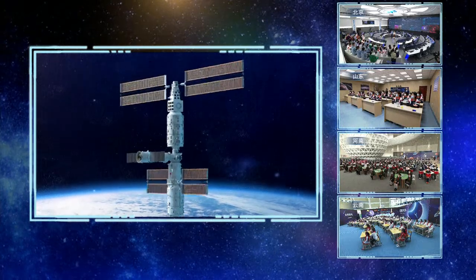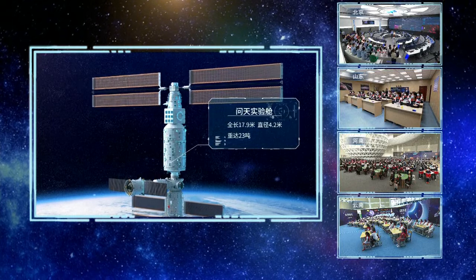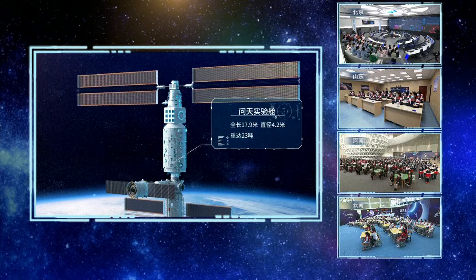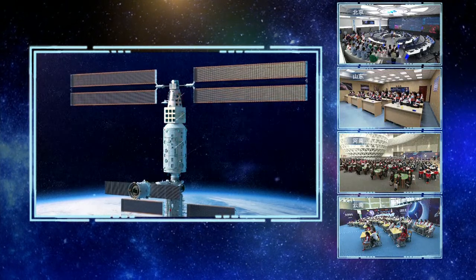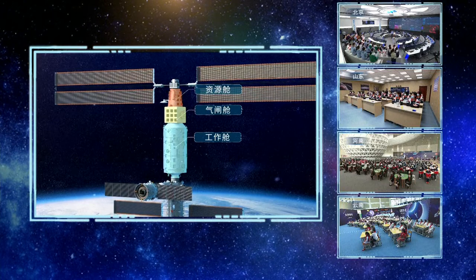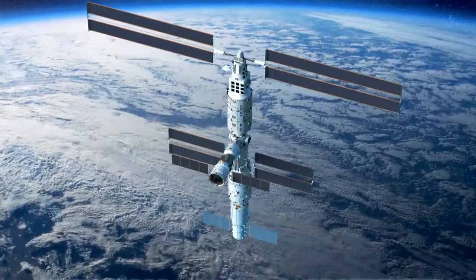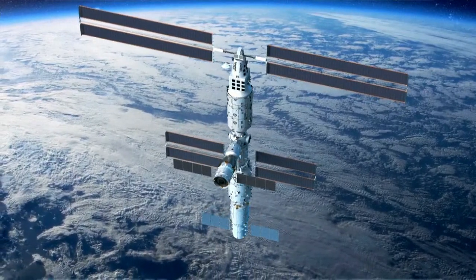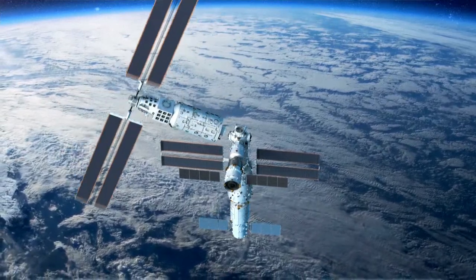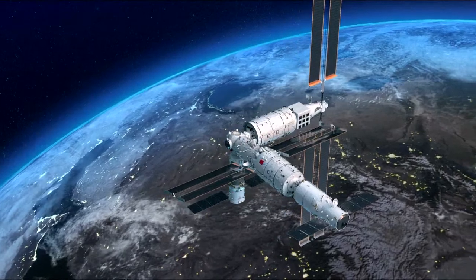The Wentian lab module is about 17.9 meters long. The diameter is 4.2 meters, and the takeoff weight is 23 tons. It is composed of a working module, airlock chamber, and resource module. It is the first lab module in the China Space Station. It will provide a lot of support for our missions carried out in space.